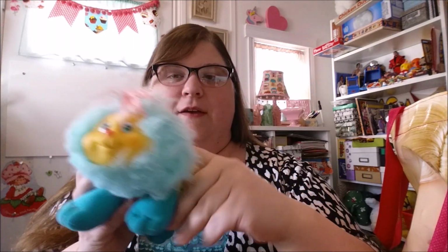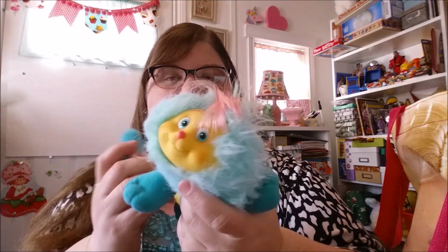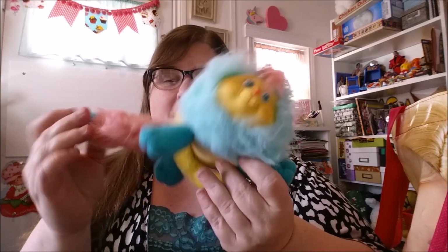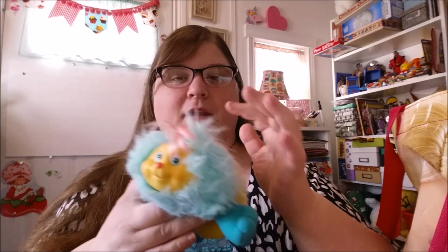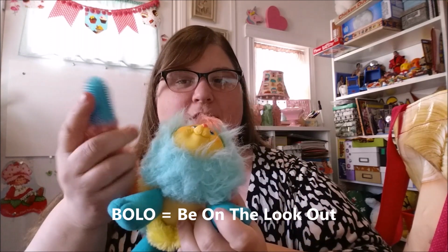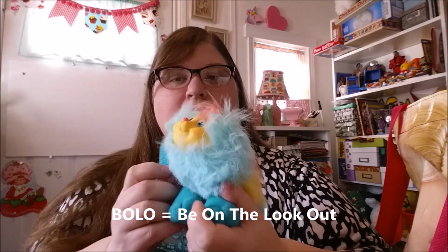This is a Brush-a-Luvs, which, if you sell toys on eBay or anywhere, I guess, for that matter, these are kind of a bolo, because this one's about $25, but the bigger bears that have mirrors on their feet and they have the brushes, those can be worth upwards of $100. So keep a lookout for Brush-a-Luvs.